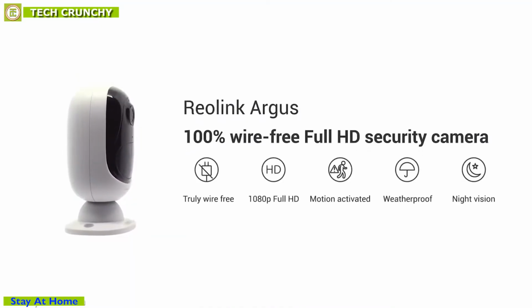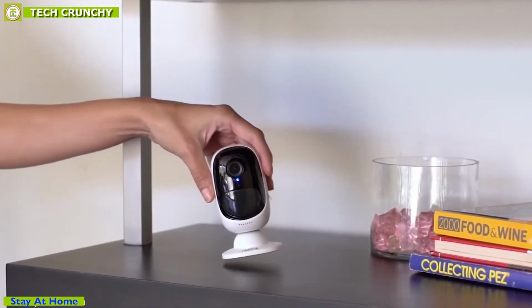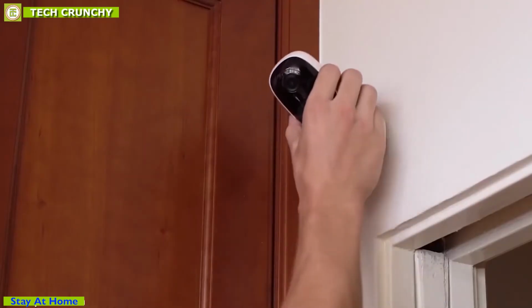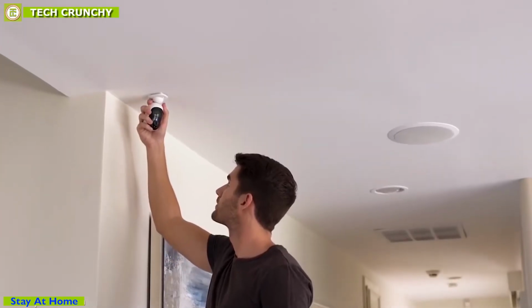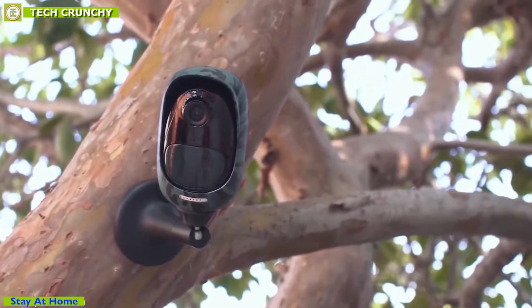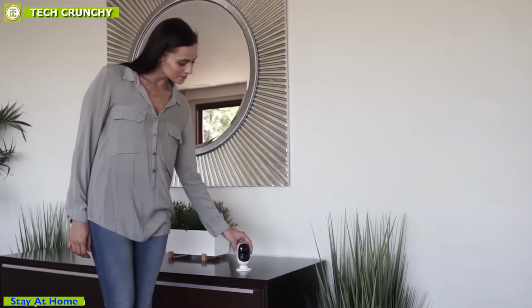Reolink Argus is a 100% wire-free battery-powered indoor security camera that records and streams videos at 1080 pixel resolution all the time and works over Wi-Fi 2.4 GHz connectivity. The Reolink Argus is easy to set up and is IP65 weatherproof rated so that it can be mounted anywhere, either indoor or outdoor.